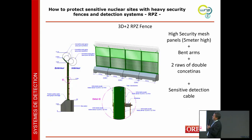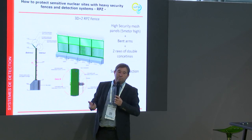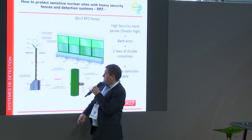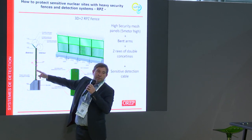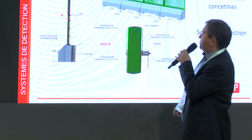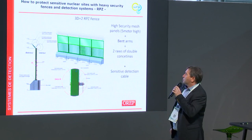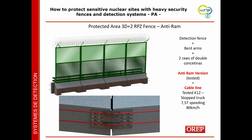This system is for a quick installation purpose. It is installed on concrete blocks. That means the first step is to install the blocks, and then we install the post and all the mesh of the fence. On this fence, and also the first one, we have a condition of anti-ram system, which is the next slide.